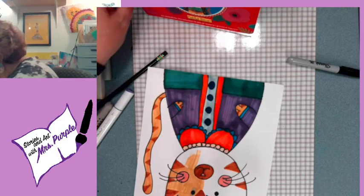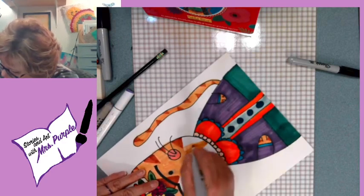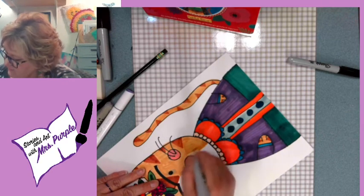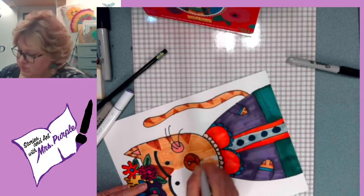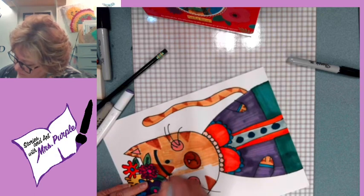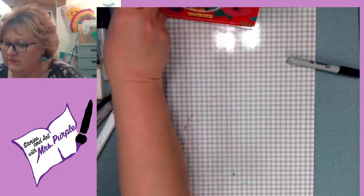Alright, let's see if we can finish her face now. It really bothers me when I can't get all the way through. Get in there. There we go. Alright. It does work to let it sit for a while. Can you hear how squeaky that is? Oh my goodness, it's so squeaky. So squeaky. Oh, all right. I'm going to have to finish that after my marker sits for a little bit. All right, so I'm going to come back to my kitty, and I'll finish it.